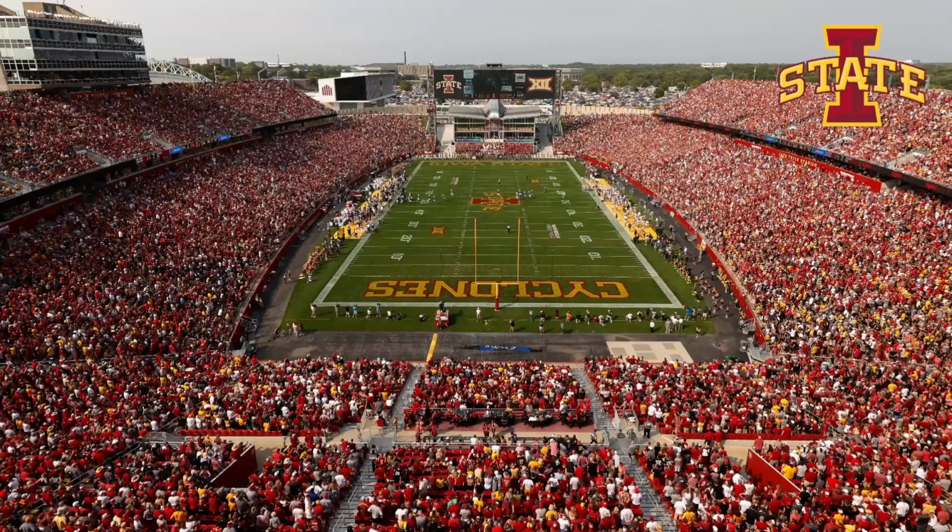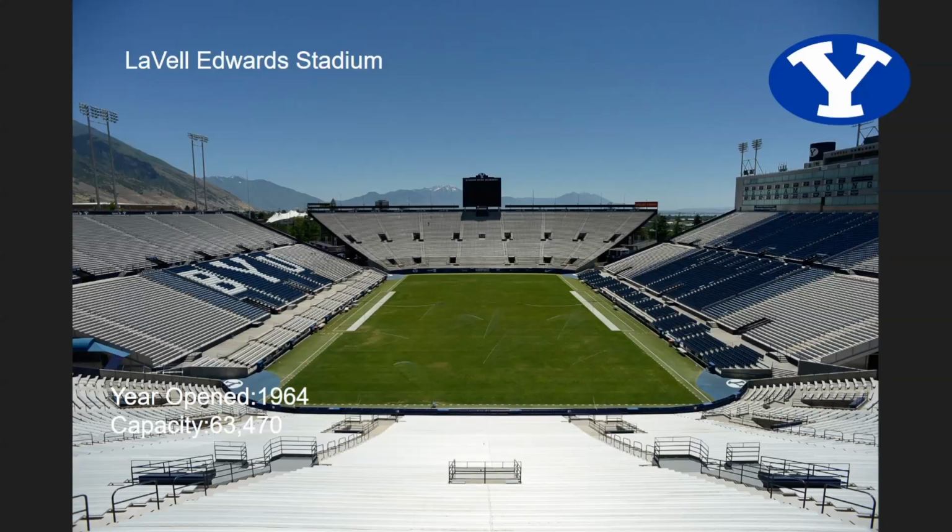But anyways, up next is LaVell Edwards Stadium, home of BYU and the largest in the Big 12. BYU really been pulling in big crowds recently. I feel like the school's been growing a lot. Not sure why that is, what Mormons are doing. But again, nice mountain view here as well. Of course, this is located in Utah too, not really too far from the University of Utah.